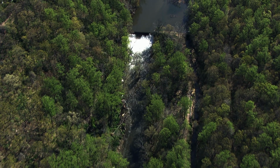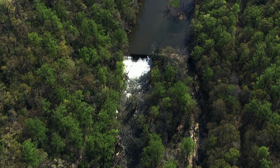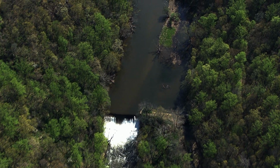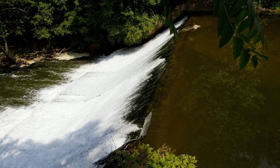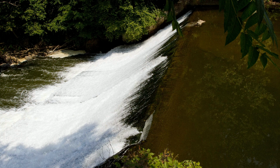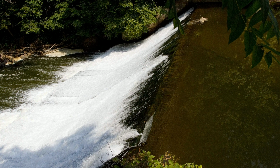The removal of this dam will be the largest project of its kind in state history. The size of the dam is an imposing 140 feet long and 38 feet high. Surprisingly, however, the dam's removal will be the easiest part of the project.